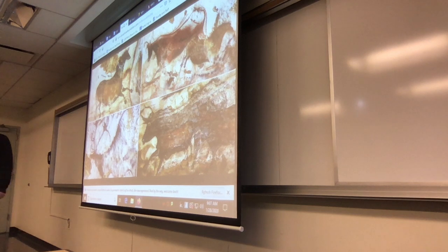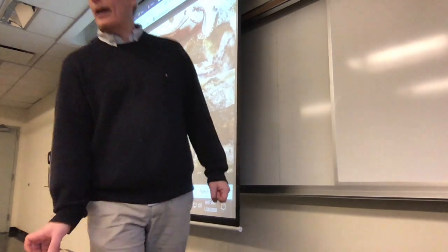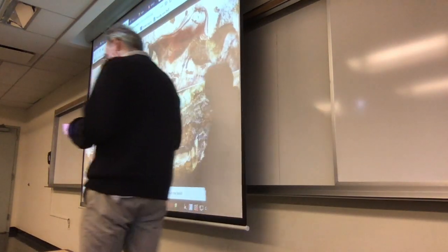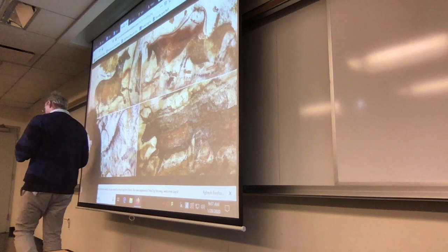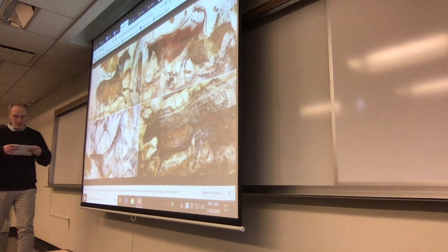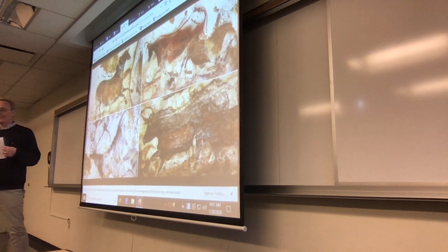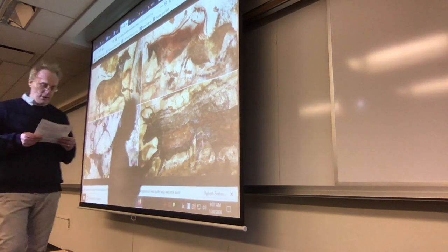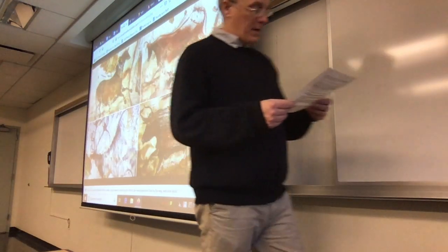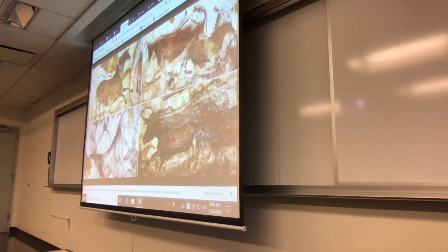These are cave paintings. These are from a little town in France called Lascaux. Estimated to have been painted roughly 17,300 years ago. There are, let me see, roughly 2,000 different figures identified as animals, mostly horses.